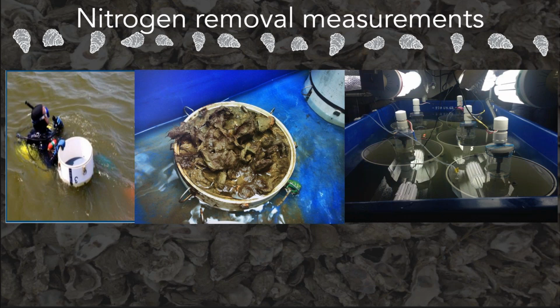After a month's time, they'd go back out to those same trays and cap them off and seal them up, and they would bring them to the laboratory all the way on the right, where we would put them in temperature-controlled water chambers, and change the lighting for the acclimated lighting, and we would seal them up and pull water samples over time to measure that nitrogen gas production. And we saw that the oysters were producing that nitrogen gas from the whole entire acclimated reef.